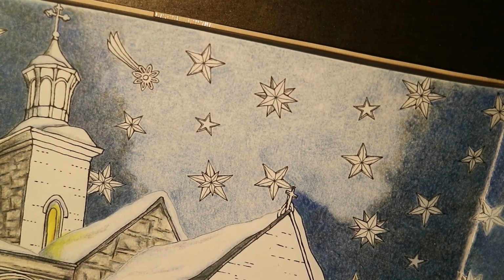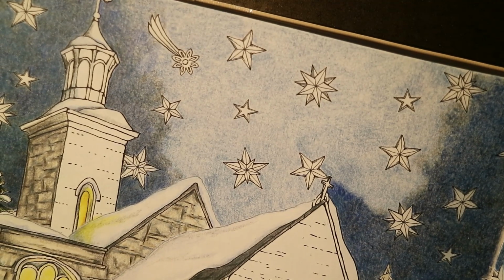The night sky is so prevalent in this whole thing and sets as the backdrop to all the lighting and the glow and all that, that I really wanted to get that deep dark color set up.